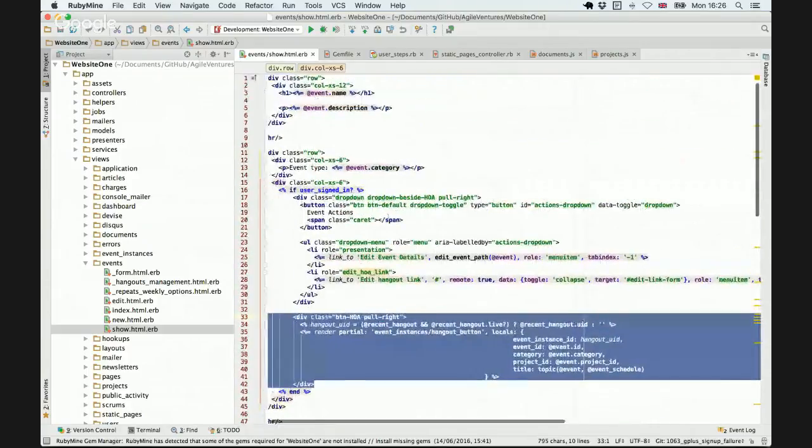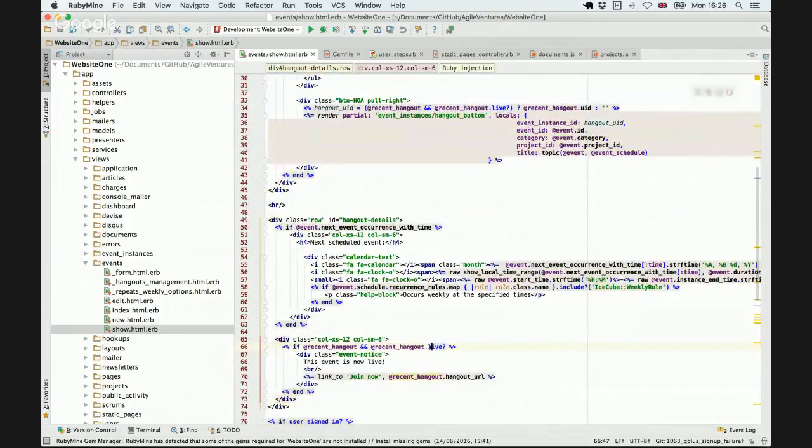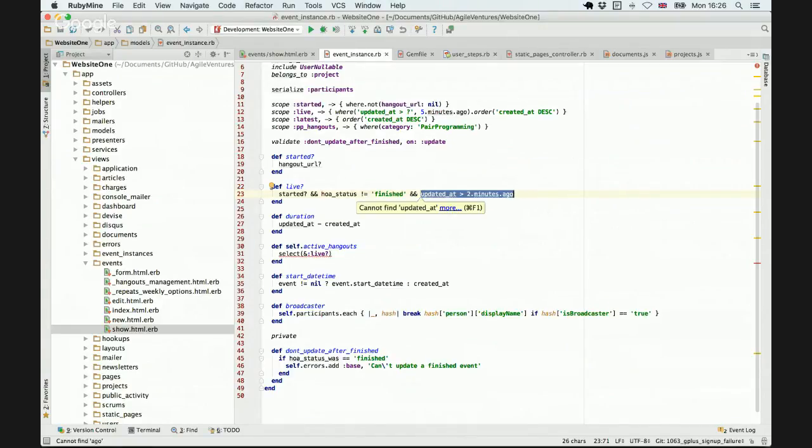And then the thing that controls whether the hangout live is displayed or not is this question about event instance. We ask if the event instance is live. Right. And so it's got this thing here. Has it started? Is it not explicitly set to be finished? And then updated at is greater than 2 minutes ago.